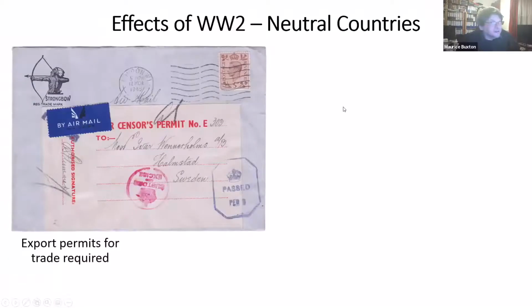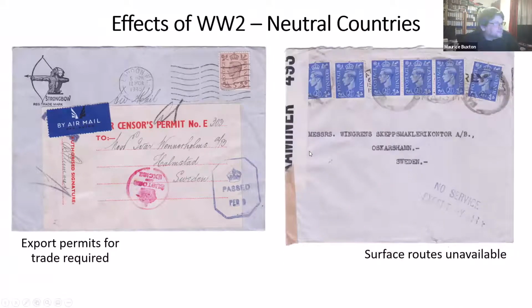Mail to neutral countries was often quite tricky. So if you wanted to send goods to a neutral country, you needed an export permit, and this label you got stuck on there. And actually getting access to them would be quite hard. That's a letter that was sent surface route to Sweden, but got sent back with a thing saying no service except by air at the time. So they put an extra 5 stamps on to make it up.